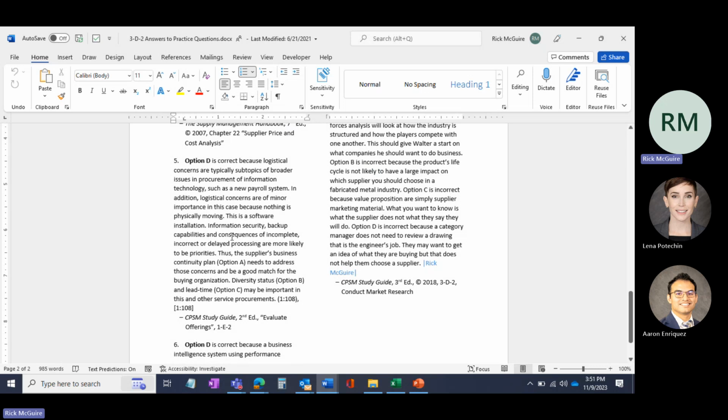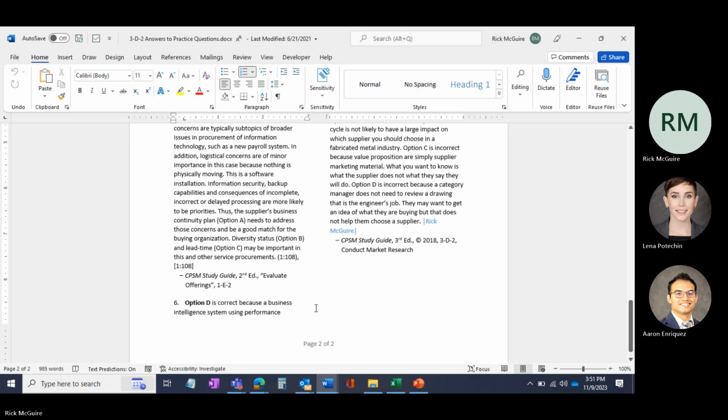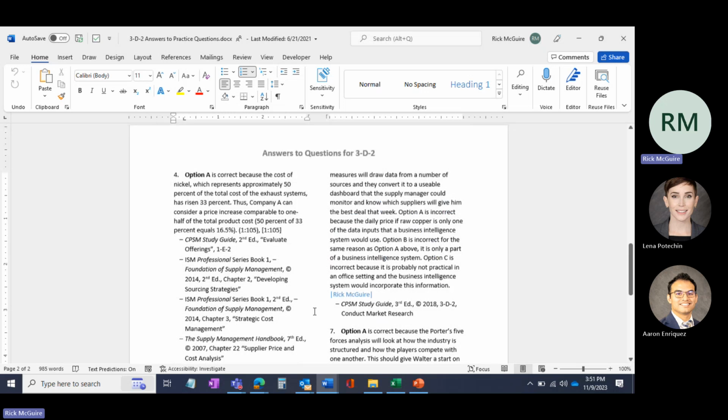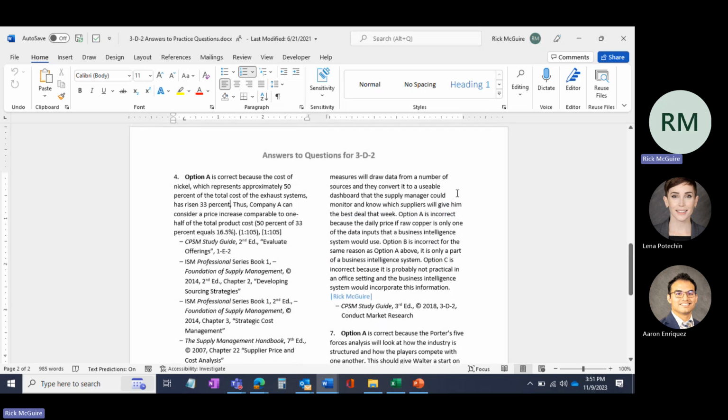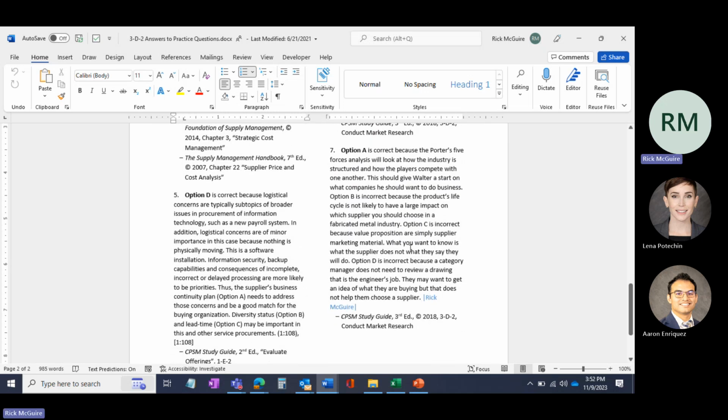5 is Delta. Logistical concerns are typically subtopics of a broader issue in procurement. Yes and no. Another kind of opinion-based question. 6 is also Delta. A business system using performance measures will draw data from a number of sources and convert it into a usable dashboard in theory. And you can see what all the copper pricing is. But does it really work that way? I know Angelica doesn't have that tool.